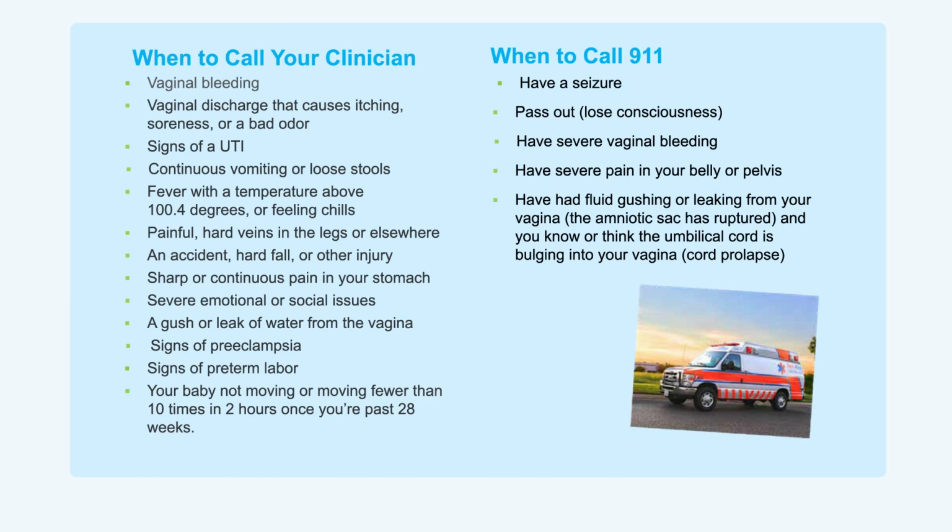Listed in your book are a few of those reasons to call. For example, if you're having vaginal bleeding, severe pain, or a fever, we want you to call. In the 3rd trimester, if you're not feeling your baby move, or you're feeling regular painful contractions, we want you to call.